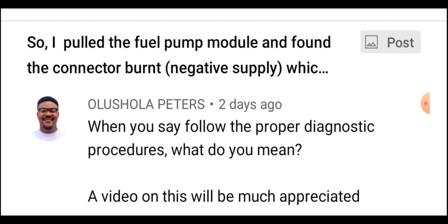It's from Olushola Peters: when you say follow the proper diagnostic procedures, what do you mean? What I meant was, when your Peugeot vehicle is showing symptoms of malfunction, you don't just start doing cut and join, guesswork, or trial and error, or give the car to a quack to diagnose for you. These are electrically controlled vehicles.